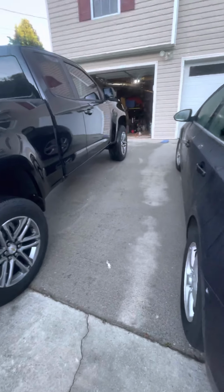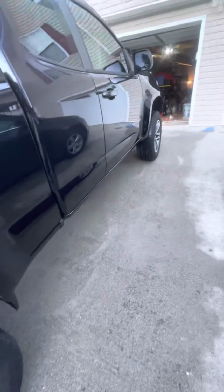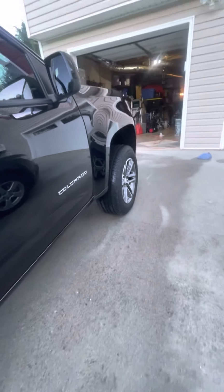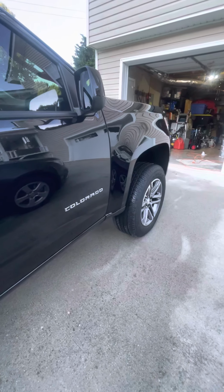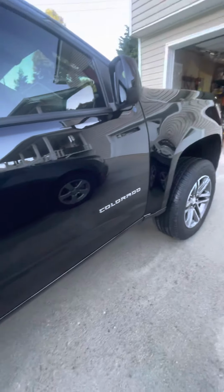For those that don't know, my truck's a 2021 Chevy Colorado. And I apologize if you hear something going woo-woo. It's some dumb gnome that my stepdad has on our porch that has a sensor in front of it. So if you constantly hear that, I apologize. It apparently thinks there's something in front of it when there's not.